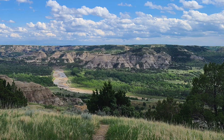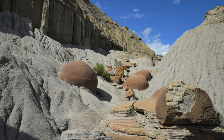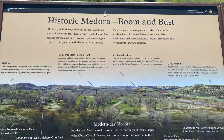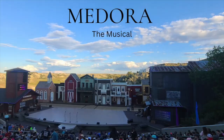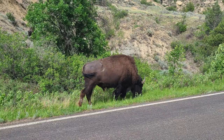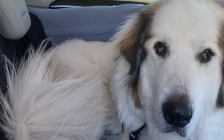Stay tuned for breathtaking scenery, painted canyons, nature-made cannonballs of concrete, and we visit the small town of Medora. We learn the history of how it boomed and busted in the Broadway-esque show of the same name. And we get up close, but not too close, to wild horses, roaming buffalo, pop-up prairie dogs, and this Great Pyrenees. Oh, hello.